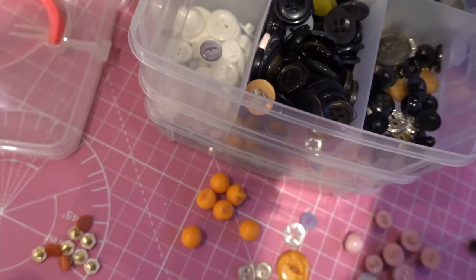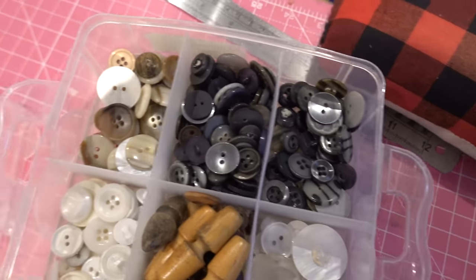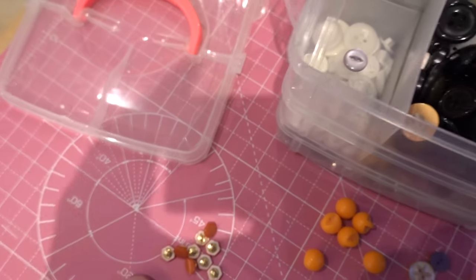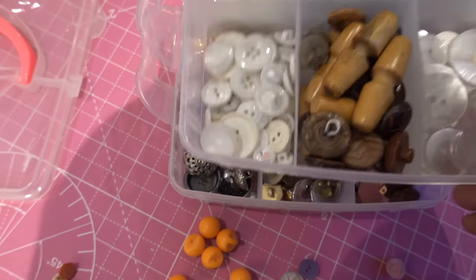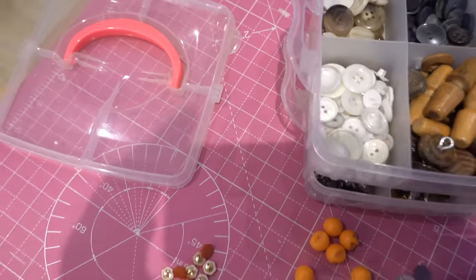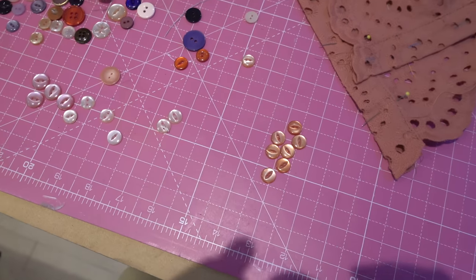I'll show you the other level. We've got wooden ones, the stripy ones, tortoise shell, white, giant ones. And then underneath that one, I've got all my metal ones and some Chanel-looking ones and all sorts. But yeah, we're going to put these ones on. Fun.